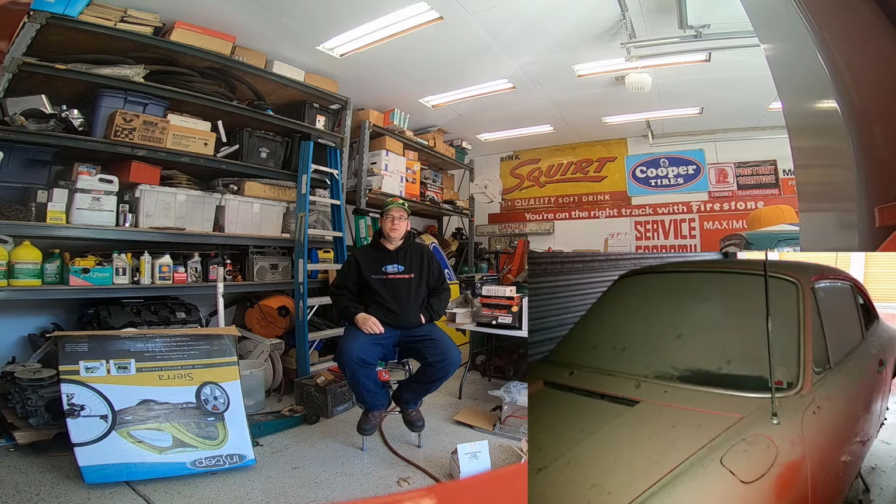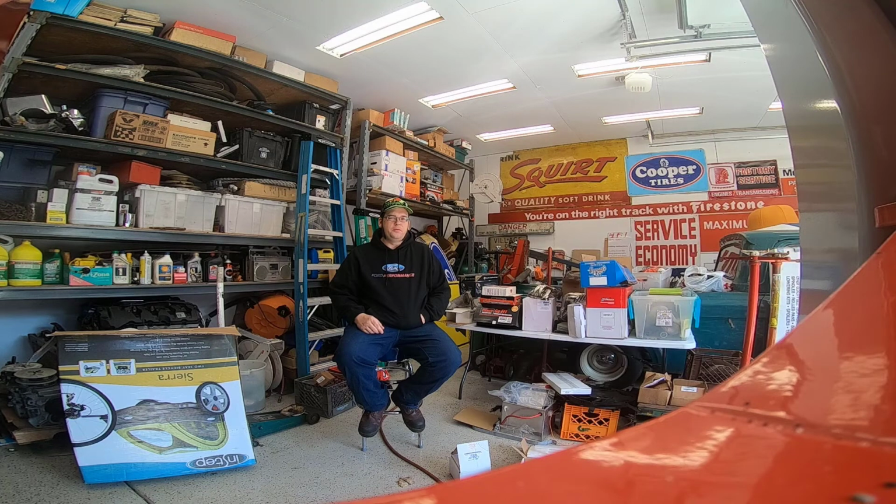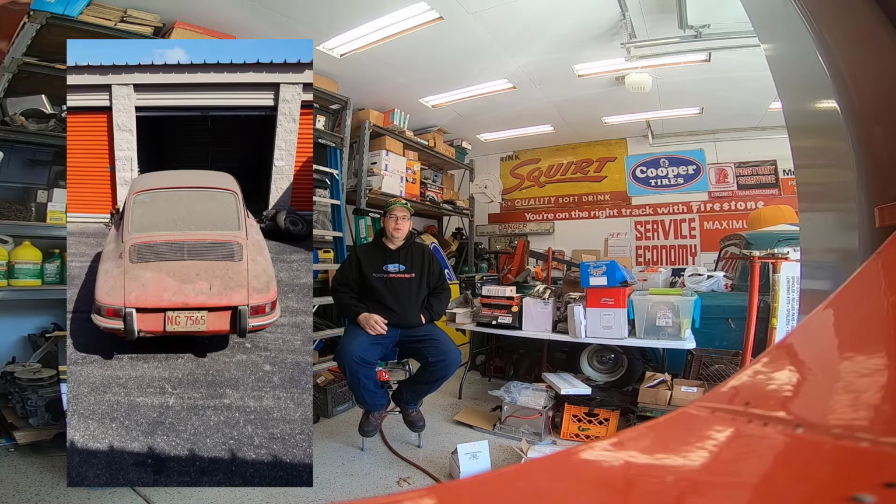I think it was about 4 or 5 years ago I bought the unit. That's when he passed away. His family had no idea he had the storage unit. They wanted nothing to do with it.